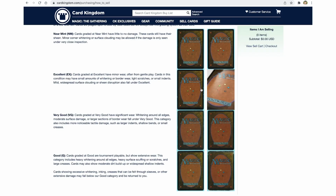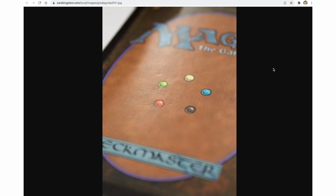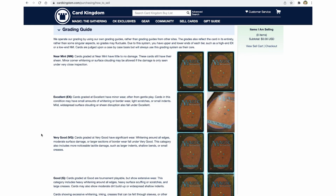And then going into their EX condition, this first picture actually has quite a bit of edge and corner wear. The second picture shows some surface scratches and little dents. Again, I would say this would be the very worst that they would grade in the EX condition. And honestly, if they got a card in with this exact condition, they would probably put it in VG, at least from what I saw with my buy list. So definitely take those pictures with a grain of salt.